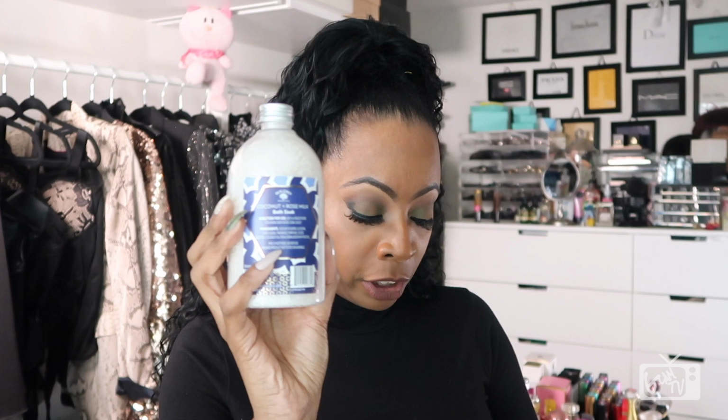I also picked up the Coconut and Rose Milk Bath Salts. This helps to de-stress and take the aggravation away from the day that you just had, honey. And it's moisturizing because it's coconut and rose milk. So I got another one of those.